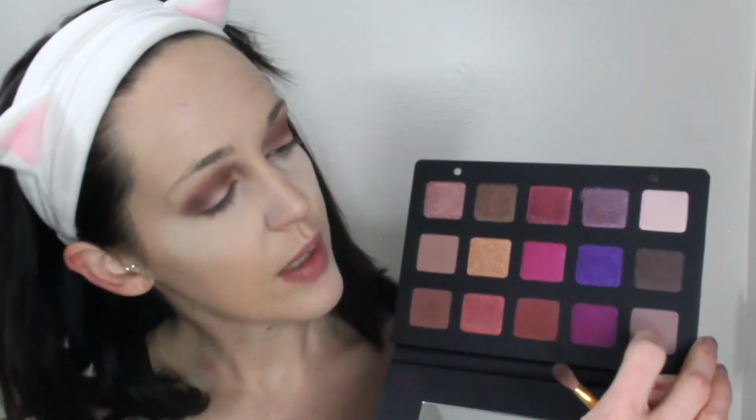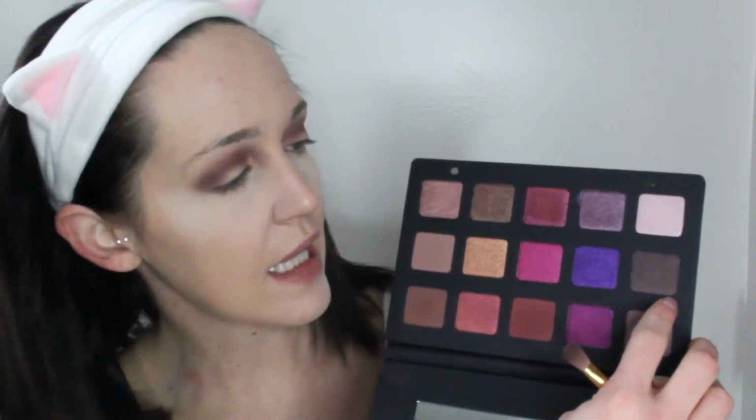Okay, that ended up being quite a bit darker than I expected, but we're gonna roll with it. Next I'm going to take this shade right here, right below the one that we took in the crease. This has a little bit of a sheen to it, but I'm gonna see how it plays on the outer V, and I'm just gonna take this on a Sigma E25 and try and place it in the outer V of my eye. I have not played around much with this palette, and like I said, I am no blending wizard here, so we'll see how this even turns out.